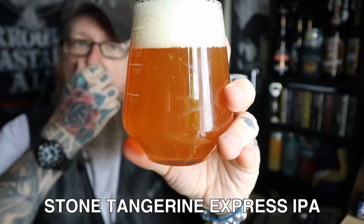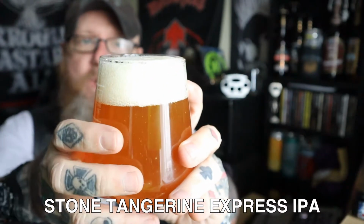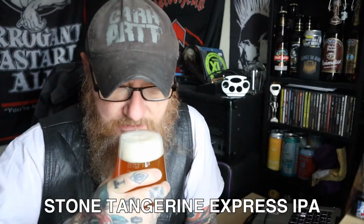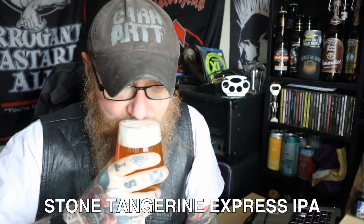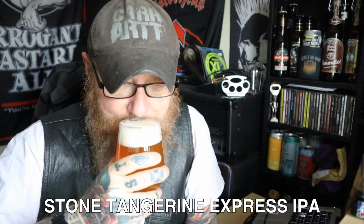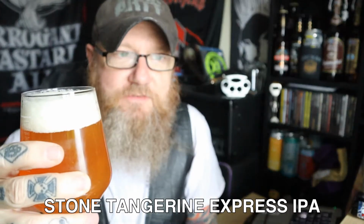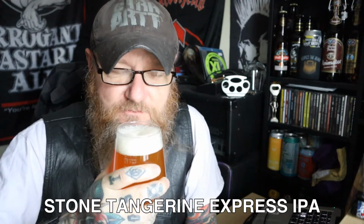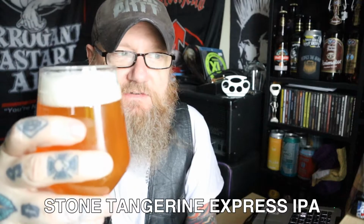Looks quite nice. Lovely orange colour, fair bit of carbonation, 1.5 finger head, foamy, big foamy white bubbles on there. On the nose, out of the glass, oh, lovely. It smells so sweet and fruity. But I know that's lulling me into a false sense of security, because if the IBUs are 75, this is going to be quite an astringent flavour to it. Smells lovely. Let's get it down the hatch.